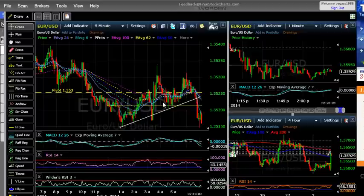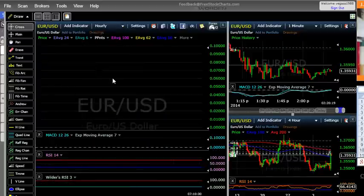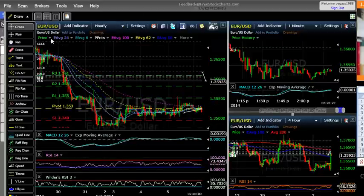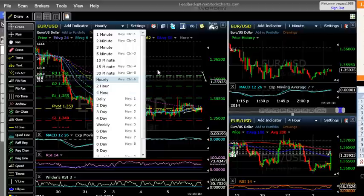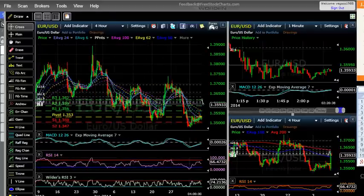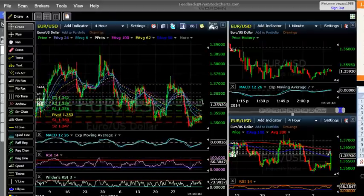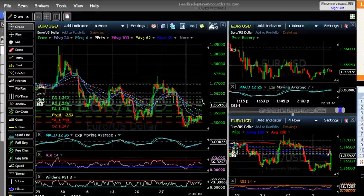The first trade that I took today, it wasn't the first trade, there were a few trades. If we go to the hourly chart, Euro USD has sold off a lot in the last few days, and it's just consolidating, just waiting for news. And that news turned out to be the Bank of England interest rates, and there was some other thing I forgot.